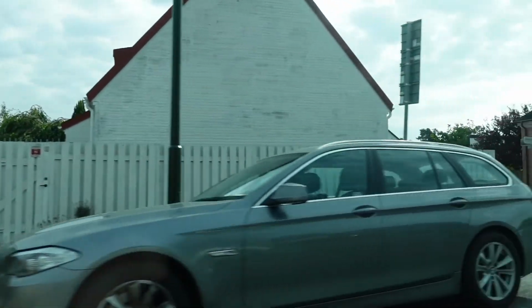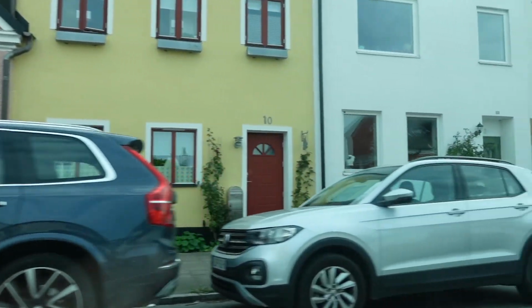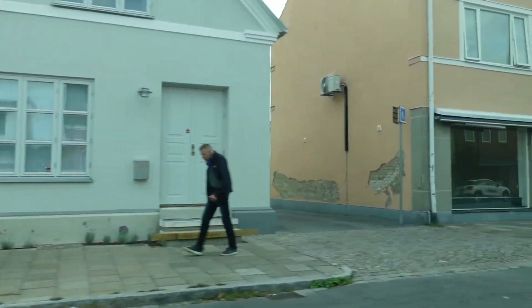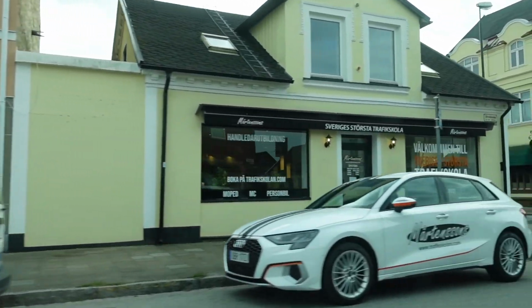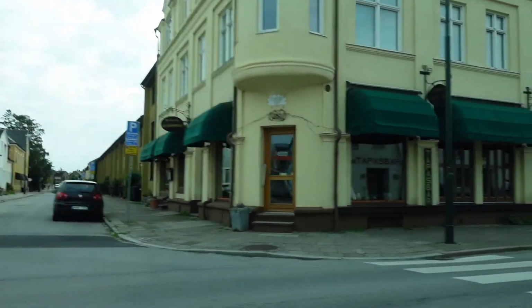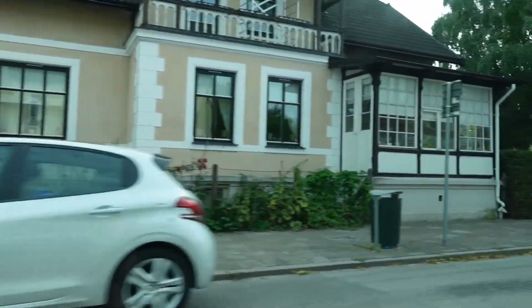Like this area here, that house was built in 1858. It's just as old as that first area we went into, Kirseberg. And they also called this a typical Swedish village. The road we're driving on is, I think, parallel to another road that has flags going across the top, or maybe this is even that road. They make sure to keep the historical while still being able to update around it or inside.